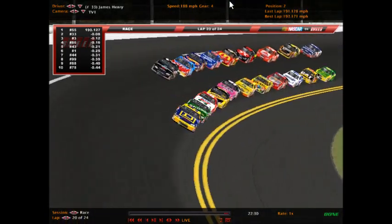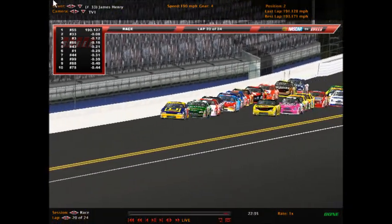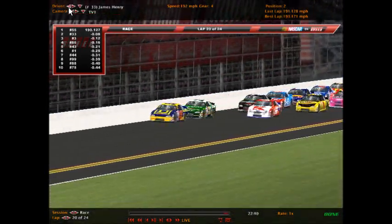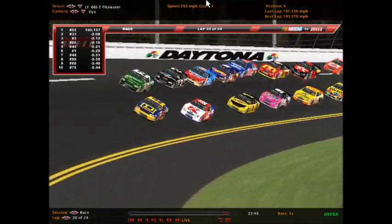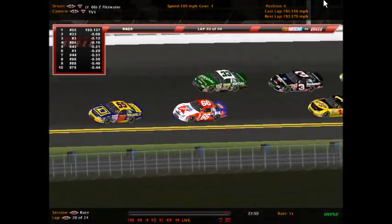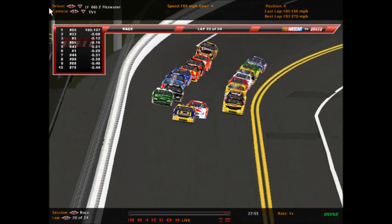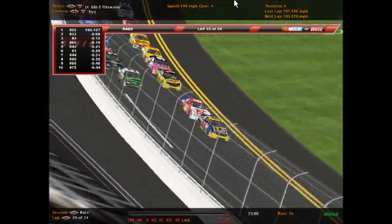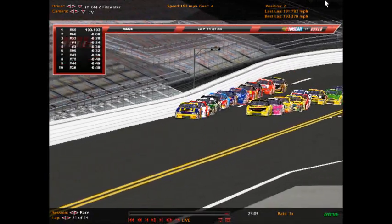Averaging 190.127 miles an hour after 19 laps in this first dual race. James Henry second position now. Here comes number 66. That's Fitzwater. Off the 4th turn to come. 20 laps in the books. 4 laps to go in race number 1 of the Gatorade 125s.